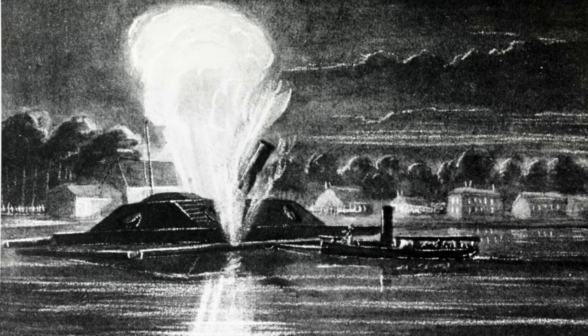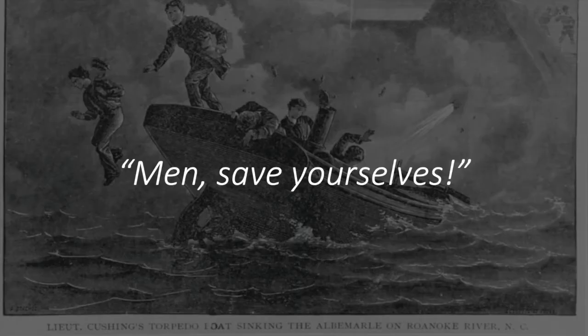When Cushing and his crew were then ordered to surrender, Cushing refused. He told his men to save themselves before diving into the Roanoke. That night, the water was really cold, and the men were wearing wool uniforms, weighed down by their wet clothes and taxed by the cold. The men struggled to swim.